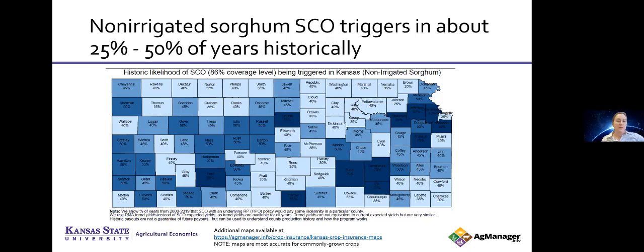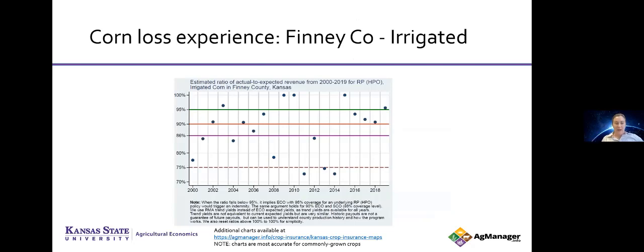So we also did a deeper dive into what's happening at the county level. And so this would be the estimated loss experience for Finney County for irrigated corn. What this does is, year by year, show how close your actual revenue is to our proxy for expected revenue for that year, all the way from 2000 to 2019, the last year. So first of all, if you look at the years above the green line, that's when there's no payment, and there's 5 years. You have another 6 years between the green band and the red band, and that's when you're going to have a pretty shallow loss. So you're probably going to break even, maybe get a little bit on ECO.